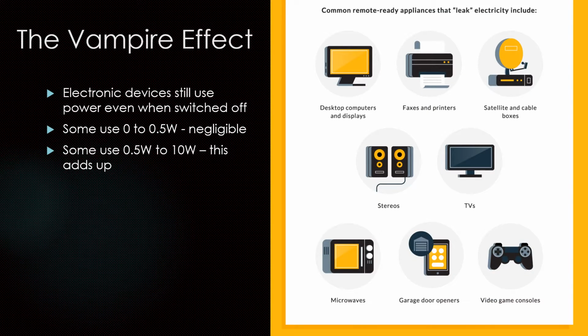There's also the vampire effect. I don't know if you've heard of the vampire effect. It's caused by the fact that there are little transformers inside all the devices you use. And so when a device is plugged in and the plug at the wall is on, it uses a little bit of power all the time. Some of them use less than half a watt, which is negligible, but some use between half a watt and 10 watts, and this adds up. So switch the plug off.